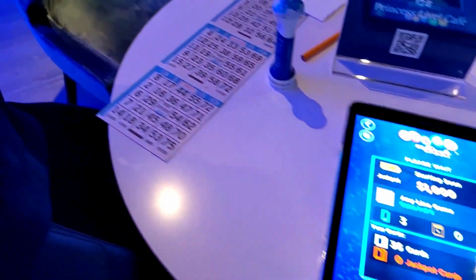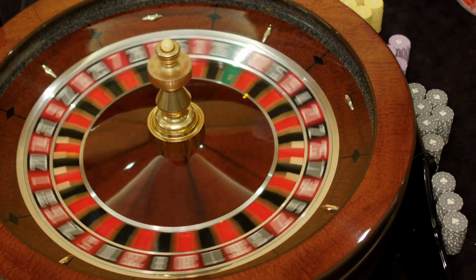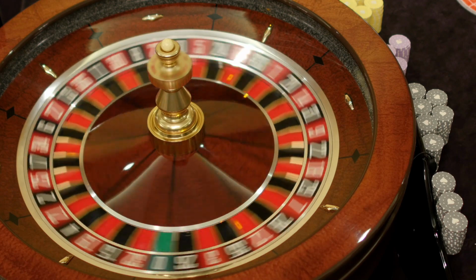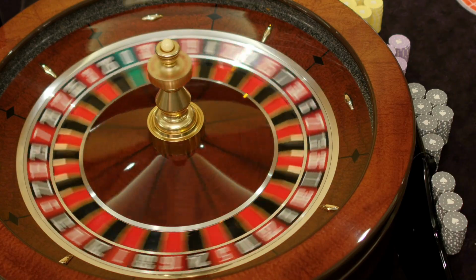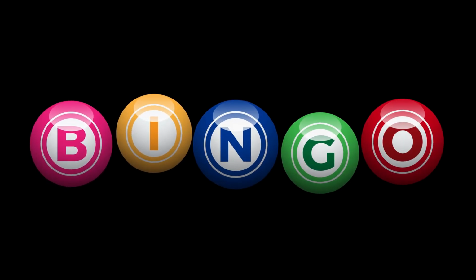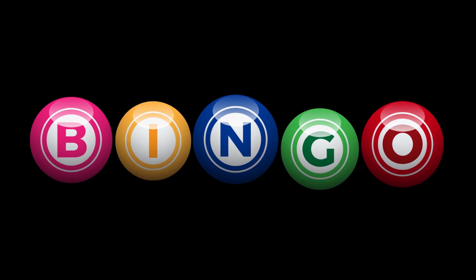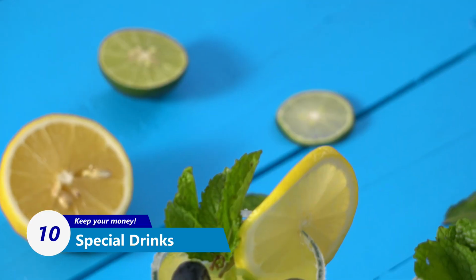You'd be better off taking your $40 or whatever you're going to spend, taking it over to the roulette table, slap it on one of the colors, and just see if you can double your money that way. Bingo is a very traditional ship game, and I realize that many people really enjoy playing it on board. But if you're looking to save money, bingo is definitely one of the areas where you don't need to spend it.